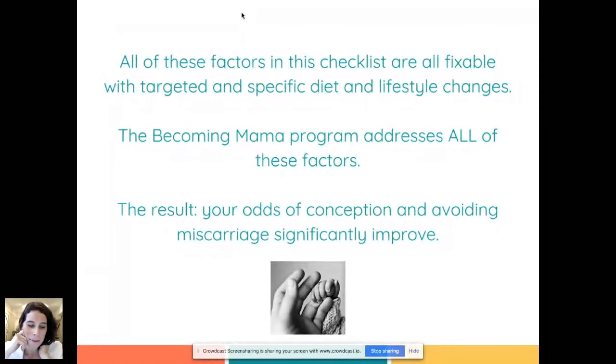So as I said, sometimes the answer is simple. Little hinges can swing big doors. I love that saying, and you can make a small tweak and then get pregnant easily very often.